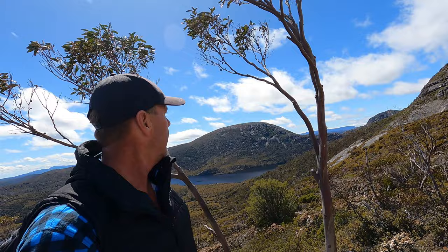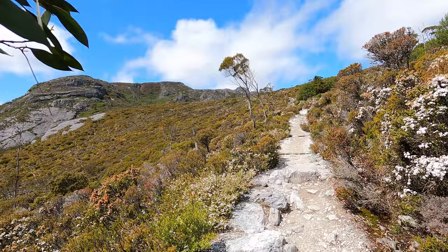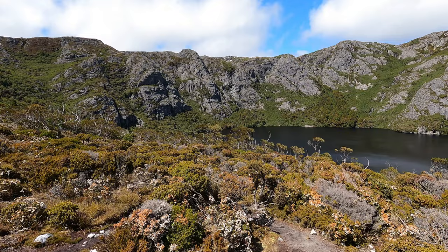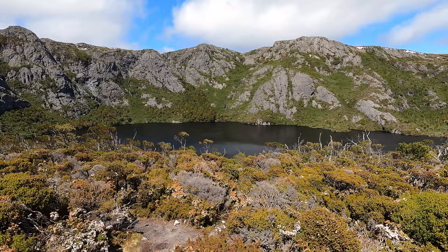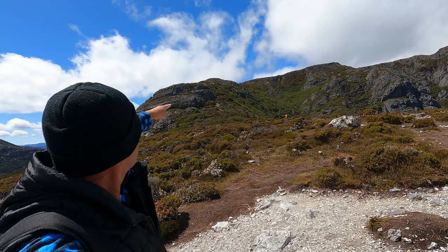I think I'm coming up to Crater Lake. Shortly. Where's that Crater Lake? There it is. This is Crater Lake. Well, I'm just getting into the zigzags. So I think I'll have a go. No guarantees.